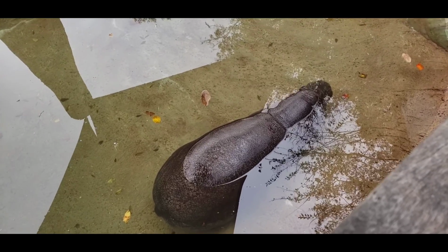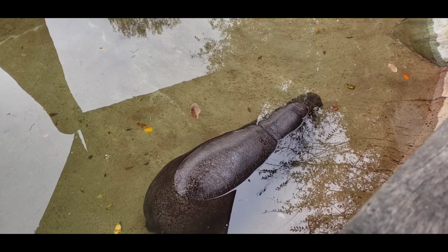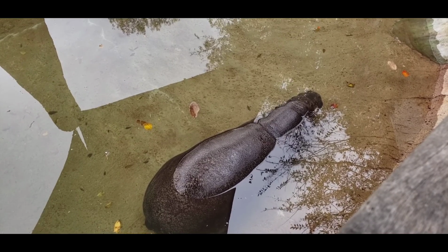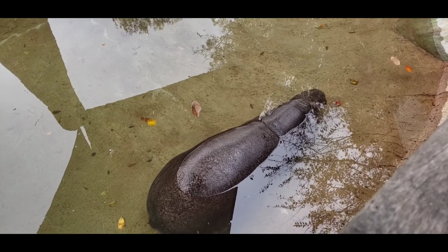Here is the pygmy hippo. It just kind of sat there. It didn't really do anything. It was kind of boring, but we stood there and looked at it for like 10 minutes because my mom loves hippos. So yeah, that's the pygmy hippo.